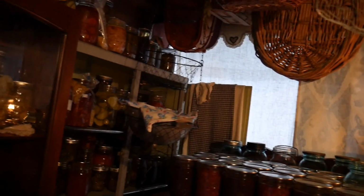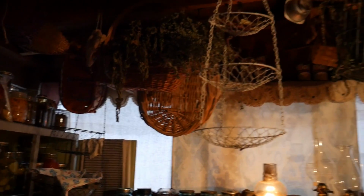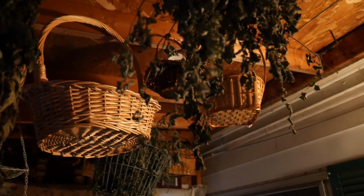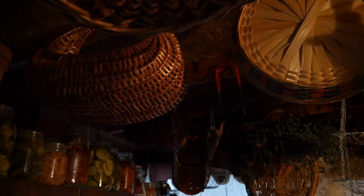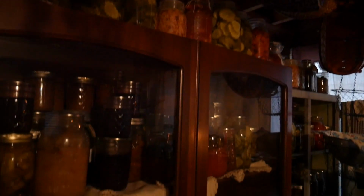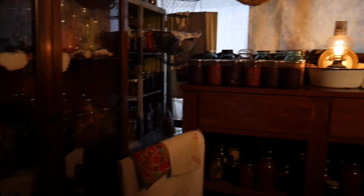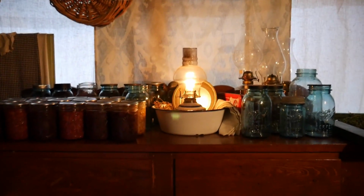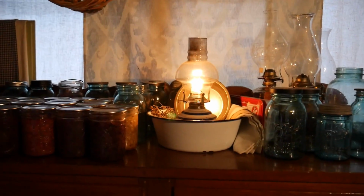And as you all know, I love collecting baskets. And all of these baskets were free. I found them along the road, or I found them at the thrift store that were free. Sometimes the thrift store puts out boxes of things that they have for free. So there's my room. I love my room. I wish my whole house looked this old-fashioned.